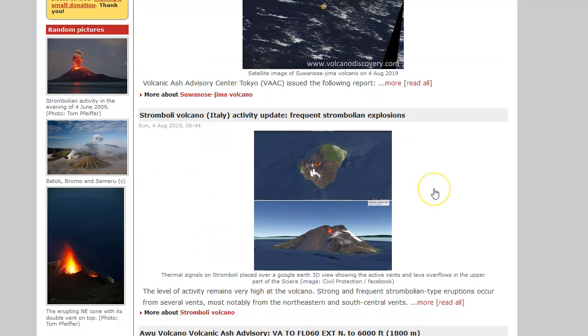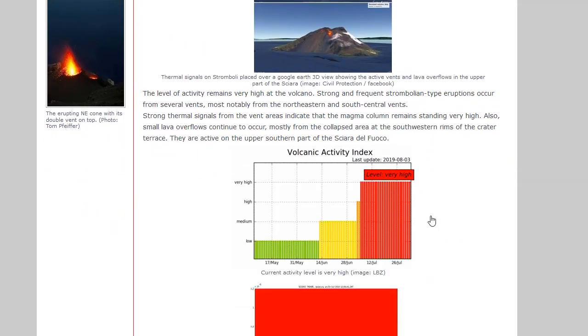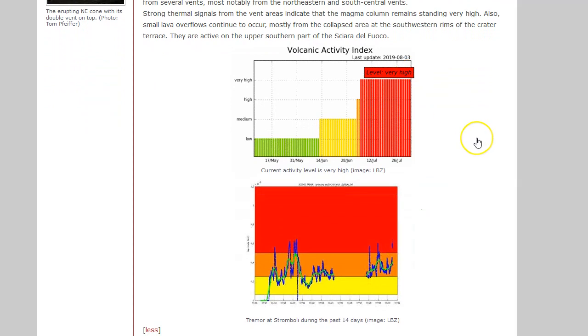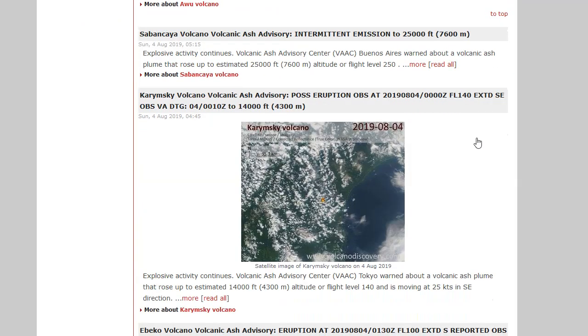Stromboli in Italy is seeing a good amount of eruptions as well. The level of activity at the Stromboli volcano in Italy: strong and frequent Strombolian type eruptions are occurring from several vents, most notably from the northeastern and south central vents. Strong thermal signals from the vent areas indicate that the magma column remains standing very high. Also, small lava overflows continue to occur, mostly from the collapsed area at the southwestern rims of the caldera, the crater terraces. You can see on the volcanic activity index for Stromboli, it seems to be rising. So, another big eruption could occur, like it happened in early July. Just keep an eye out for that.